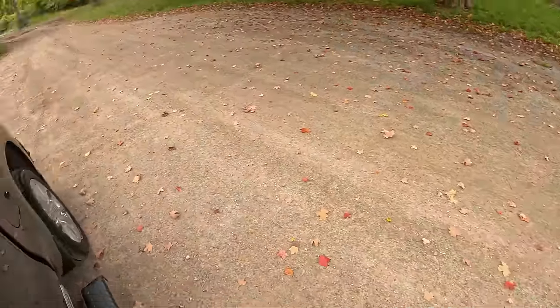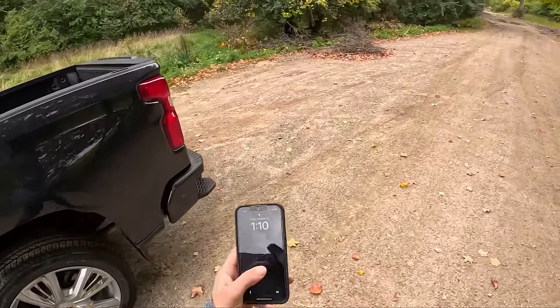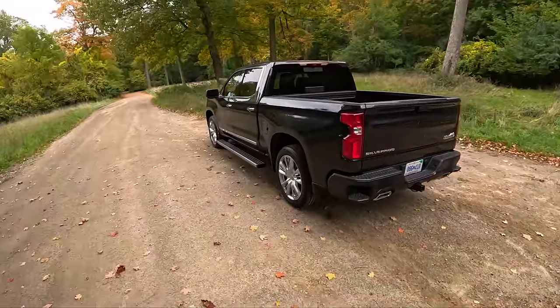I want to get a couple photos of this here. Go drive this just a little bit more.